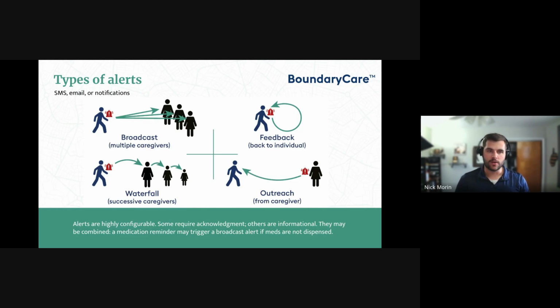Then you have the incoming alerts. So I talked about the feedback. That's your reminders, your de-escalation protocols, feedback that's going to the individual on the watch, helping them get through their day, whether it's reminding them to take their medication in the morning, or your O2 stats are dropping a bit, or your heart rate's getting too high, why don't you sit down so you don't fall? Or some people calm down with photos. You can actually send photos to the watch. All those things can be configured and customized depending on who you're working with.